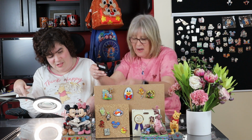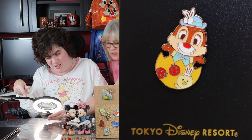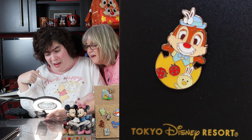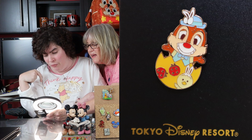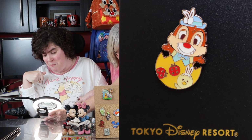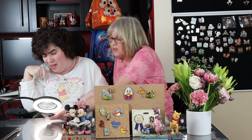Here we go. Another Dale pin. Look at this one, Natalie. This is an Easter egg pin. It has Dale popping out of an egg. Oh my gosh, yeah. And he is wearing a little hat. He has an Easter bunny actually on the egg. Yeah, it's really a cute pin.